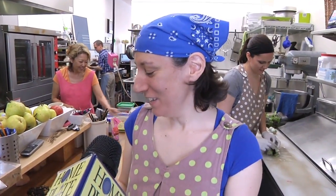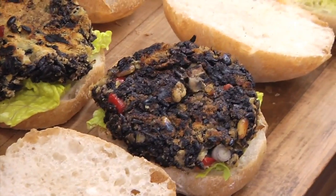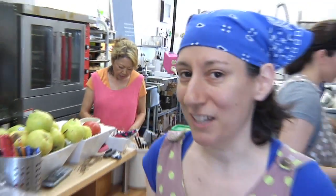Hi, I'm making the black rice burger today. This is Ailey's recipe for the black rice burger. We do lettuce and then the burger, and then I'm gonna put guacamole on this side of the bun and close it up. So that's a favorite Friday sandwich.